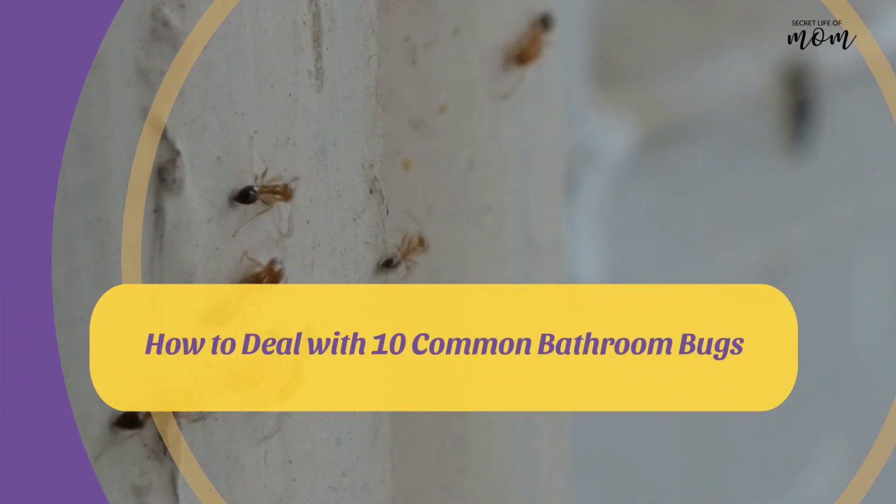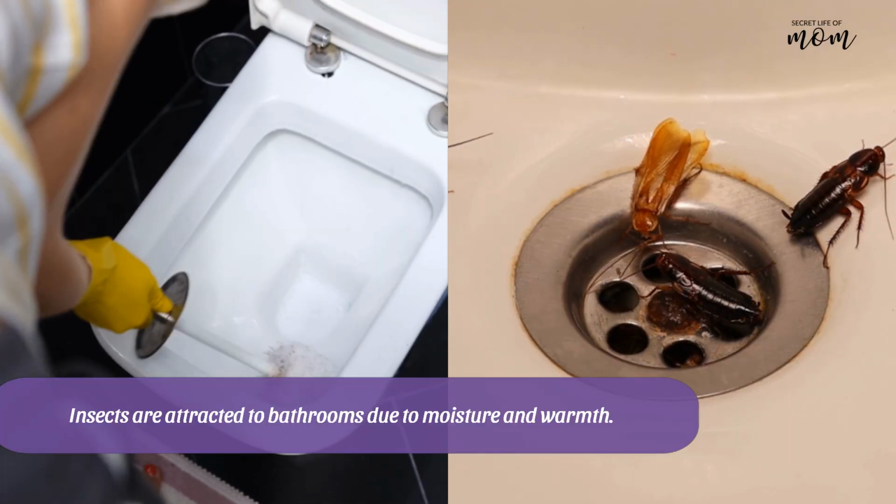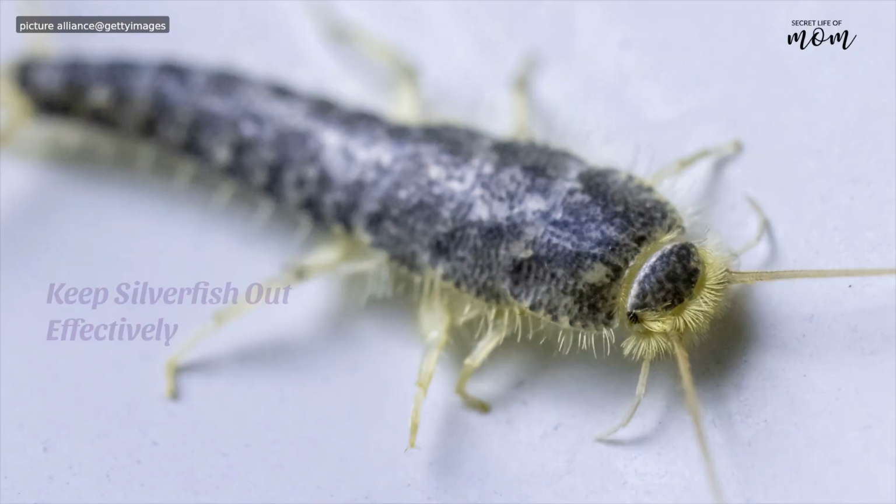How to deal with 10 common bathroom bugs. Insects are attracted to bathrooms due to moisture and warmth. Knowing which bugs thrive and using practical tips can keep them away effectively.